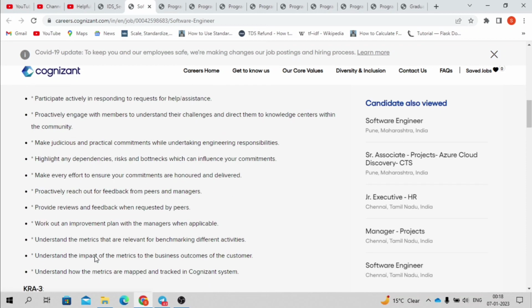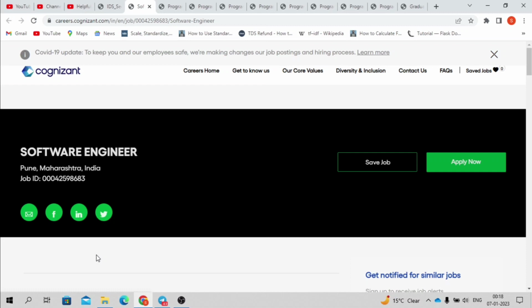Coming to the experience part, you must have a minimum of 1.5 to 2 years of experience for this position. Freshers are not eligible because it is not a trainee profile. If you are interested, you can click on apply now, then you will be able to apply. This is for the Pune, Maharashtra location. As of now, they may provide work from home because of COVID, but it is all about the project or the client.